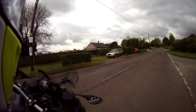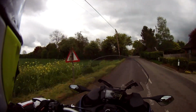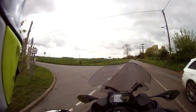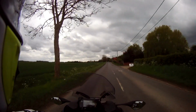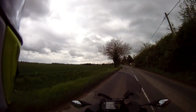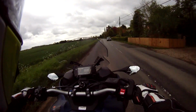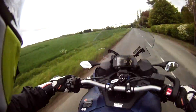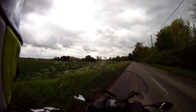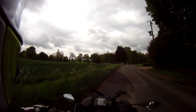I think pulling up is where you'll just need to get used to it. Stopping at lights is where you'll need to remember you've got all that extra weight at the front. I'm liking it. I'll say it's not got as much oomph as the standard MT-09, which is to be expected. Oh, this is the way we came. Okay, I know where I am now.